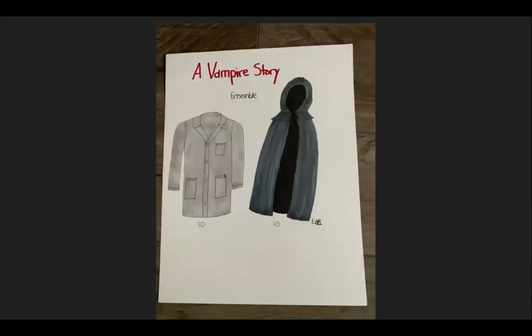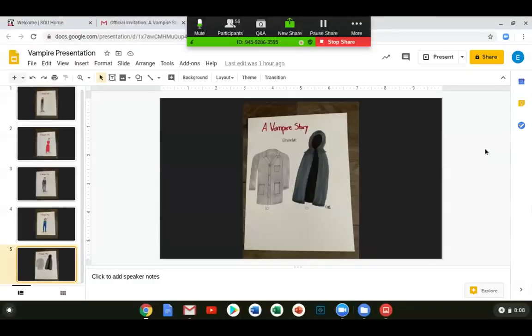And then last, we have the ensemble. The ensemble is made up of the actors playing different characters throughout the show. And throughout the show, they were meant to take either a black cloak or a lab coat, depending on the scene, and put that on and become part of the background. Thank you all very much for your time.